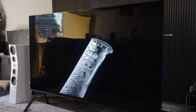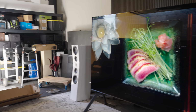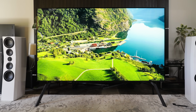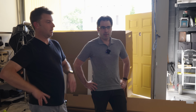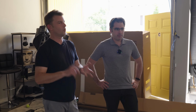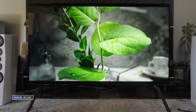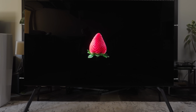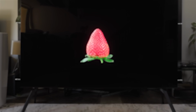I'm impressed that I actually can't see any pixels. Even though I'm this close to it, I would have expected it to look very pixely on a screen this size, right? I assume this is, what is this, 4K or 8K? It's a 4K television. It's 4K content produced by Eugene Belsky. It's HDR. And to be fair, the content is really good, but we use a lot of this content to evaluate displays. And yeah, not too shabby, right?